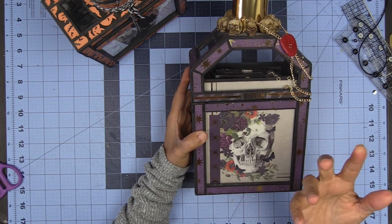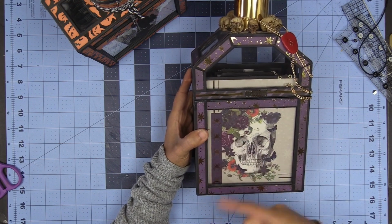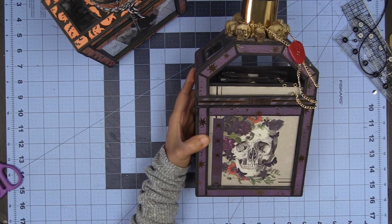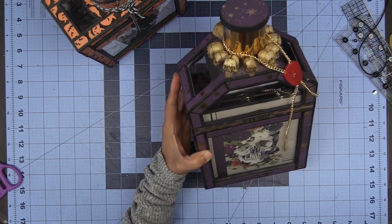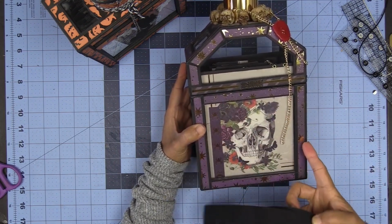you don't really have to do anything, guys. You don't have to do anything to it because Janice normally leaves a raw edge. She doesn't wrap each of the frames. So if you don't like the raw edge of the chipboard, you can use P3 tape to wrap the frames.